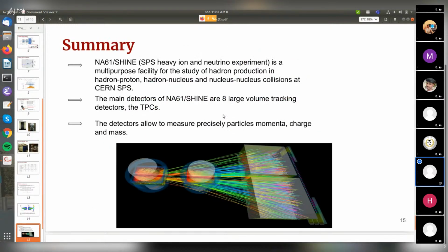Now, summarizing everything, our experiment is a multi-purpose facility to study hadron production in hadron-proton, hadron-nucleus, and nucleus-nucleus collisions at CERN SPS. The main detectors of NA61 are 8 large volume tracking detectors, the TPCs that I described. These detectors allow us to measure particles' momenta, charge, and mass precisely. So from this we get the properties of the particle. This is a plot from the event browser that shows the tracks of these particles. So these are the TPCs. So that's it for now.